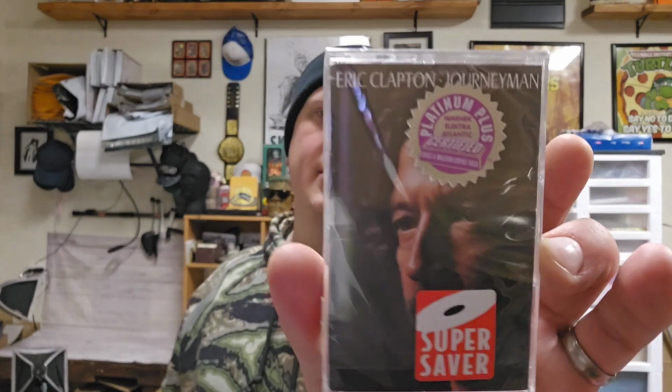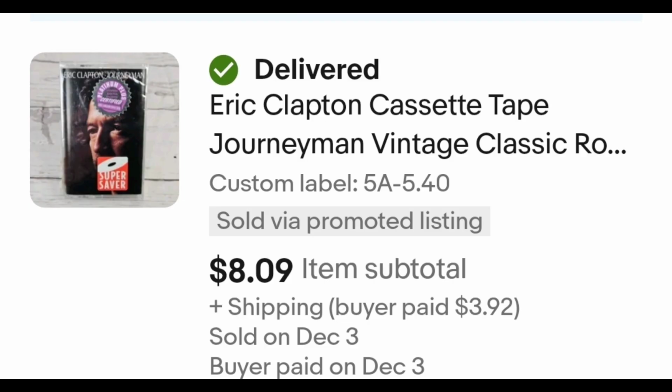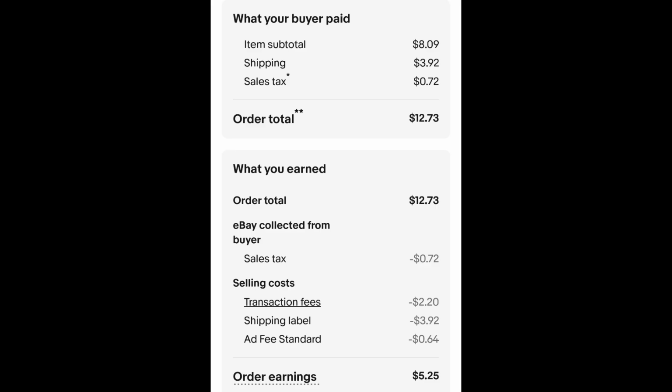Sold this sealed Eric Clapton tape that I got from the Stacy mystery box from Flip the World. And this tape sold for $8.09 plus shipping. The buyer is all in at $12.73, and after fees and shipping, I get $5.25. So for that mystery box, I paid $65.20 all in for 12 items. This is the third item I've sold now. I'm still in the negative, but now I'm only negative $14.56.